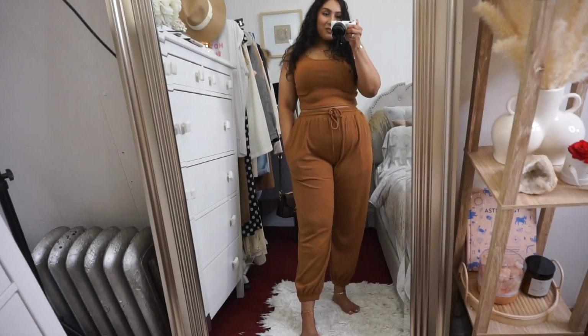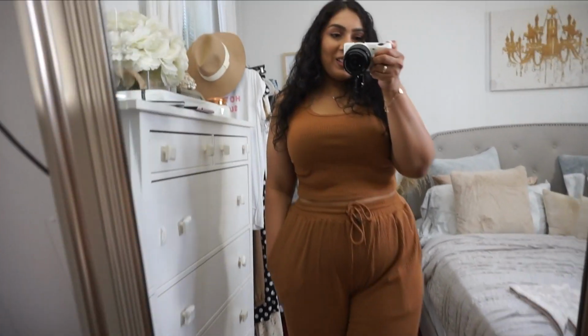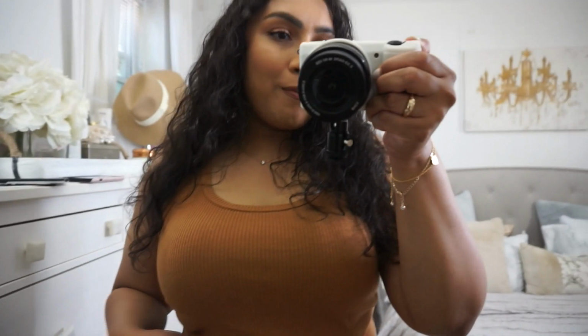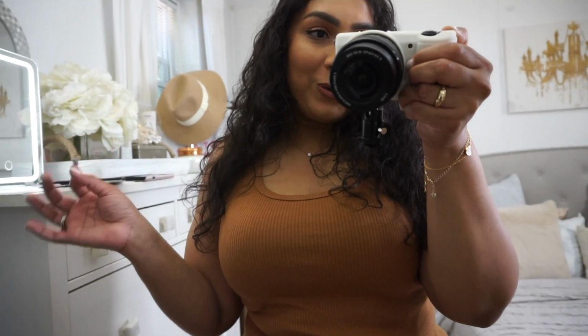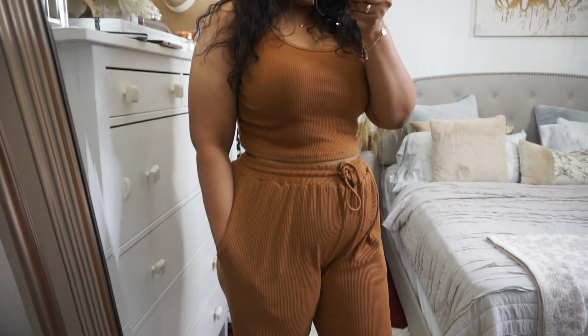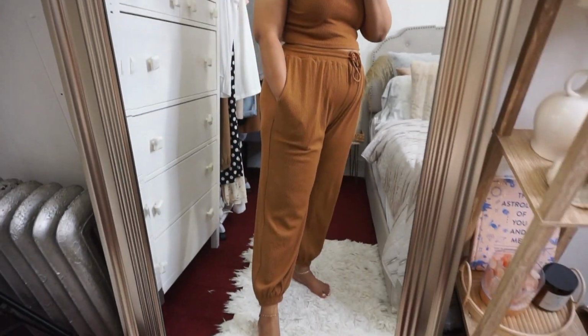Next up, we have this really comfy lounge set. I love this color. You guys know I love my neutral colors, and I love browns, especially now that fall, well, it's not right around the corner, but in my mind it is, because I am a total fall girl. I love all things fall, all the activities, all that good stuff. I'm very basic when it comes to fall. So yeah, I am a basic fall girl, and when I saw this set, I just had to have it.